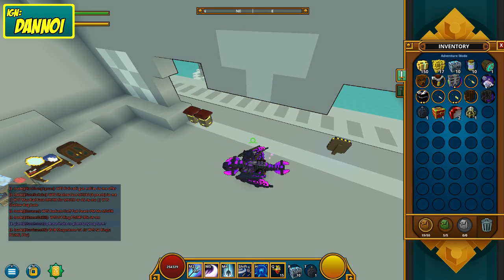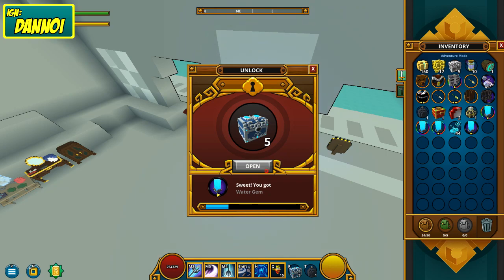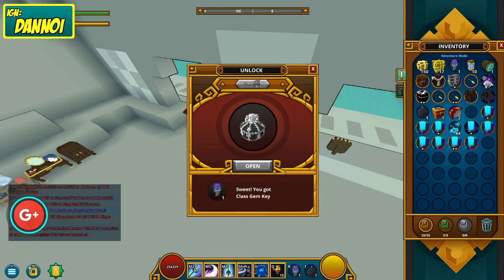So, enough rambling. You guys want to see me open it? First, we're going to open the Resplendent Gem box, of course. And I'm really hoping for a class key gem, because if I get a class key gem, I'm going to be really excited. What the hell, guys? What the hell? What are the chances of me getting a class key gem? Oh my god, guys, that's crazy. Oh my god, that's incredible.